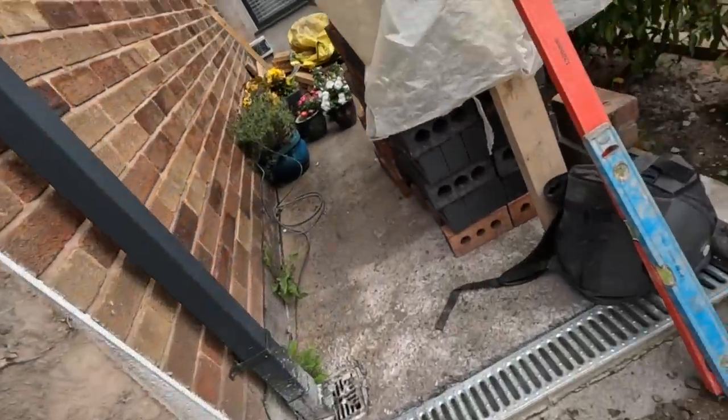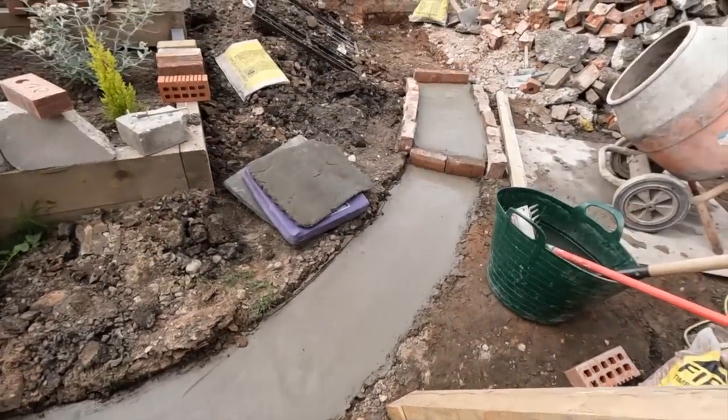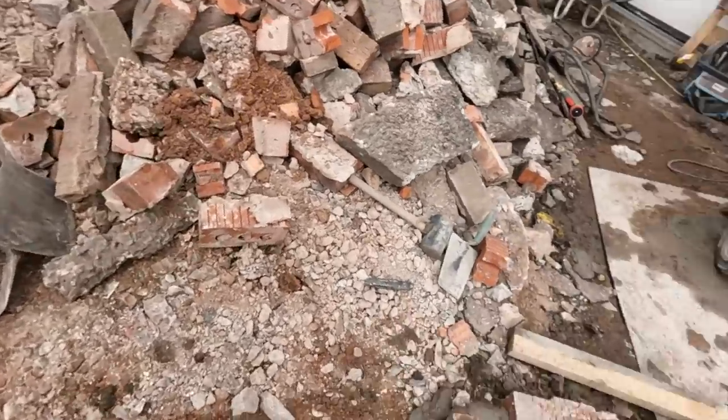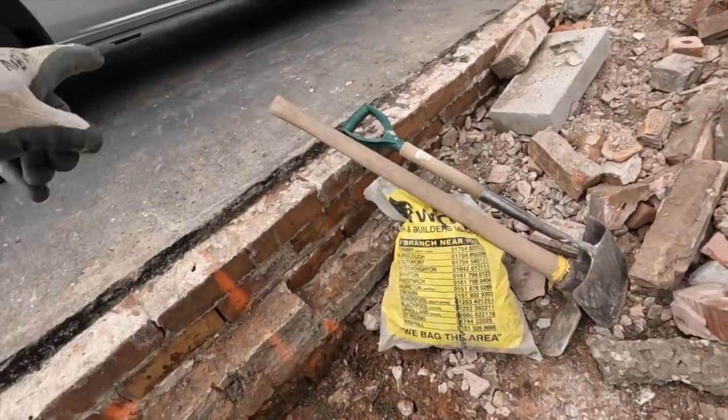And this is where we're at. This section's in, nice little step. Next section's in, that's where our next step starts. And then we're on level three. Plenty of concrete in there, the step is. That's going to level through today.